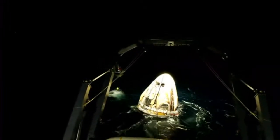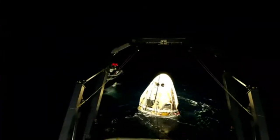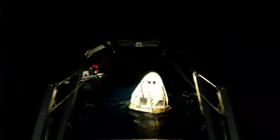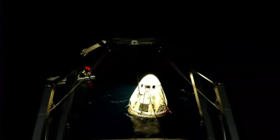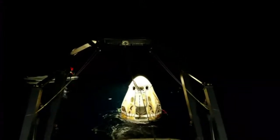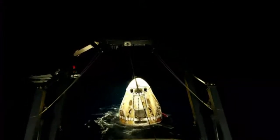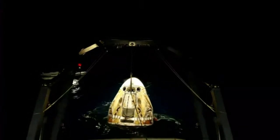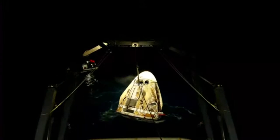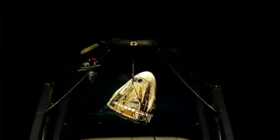Allons. Dragon SpaceX, brace for capsule lift. Endurance copies. My heart rate went up a little bit just envisioning having to do what that person just did. Oh, sign me up, in the seawater at night. Oh, man. And here we go. Crew Dragon Endurance being lifted onto the Shannon recovery vessel.